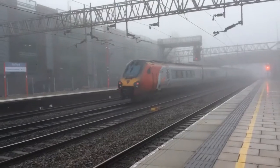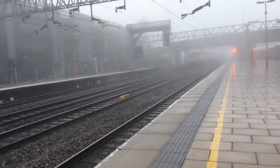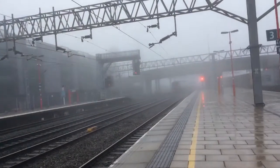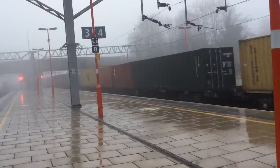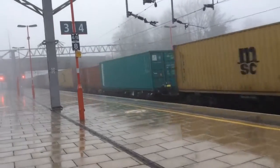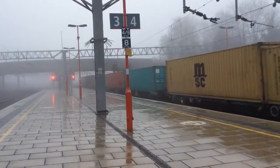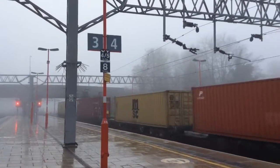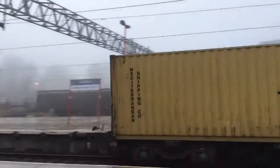221118 to London Euston, which is for your 0916, no, that's not it. 0920 9M48 Virgin train service from Glasgow Central to London Euston. That is for your 0921 4O31 service from Felixstowe North to Ditton. And there's the end of 66752 to Ditton.